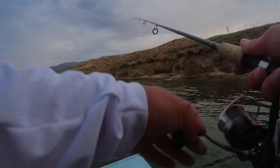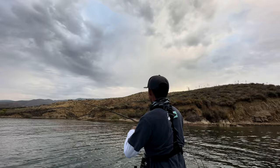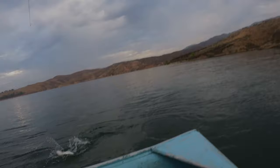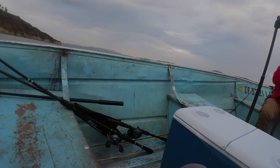Oh, got him! School of fish working the shoreline right here. First hookup. See how big these guys are. Oh, came right off the boat. Right out the boat. Oh, they're going crazy over here. Right here. A lot.